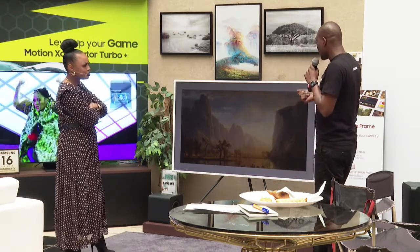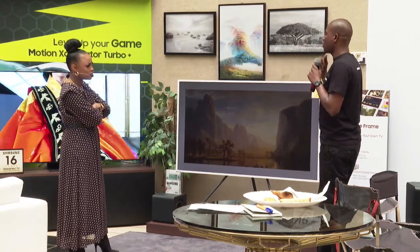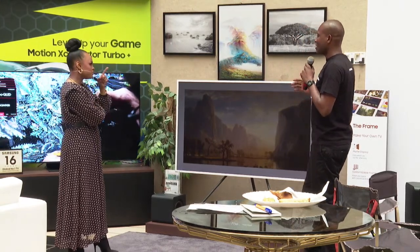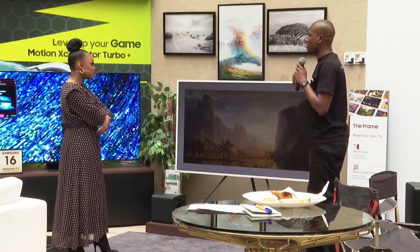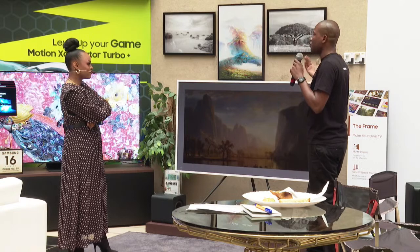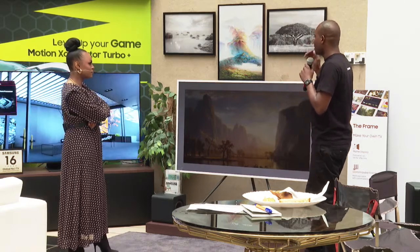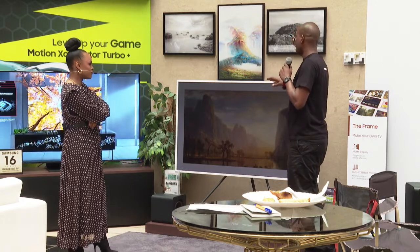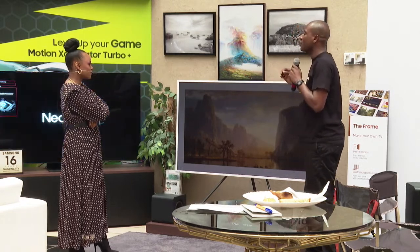I love it. So the idea behind the Frame is that you're in TV mode when you're watching, and art mode when you're not watching your TV. So instead of leaving a blank screen in your living room after you turn off your TV, once you put it under Frame art mode, it becomes like an actual picture painting.